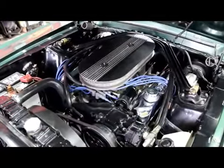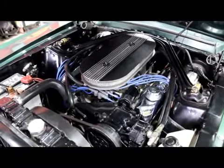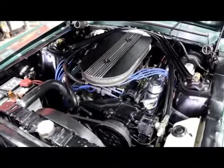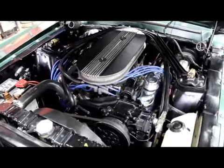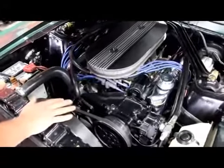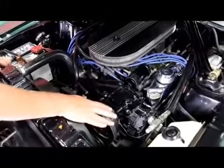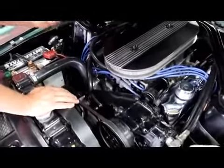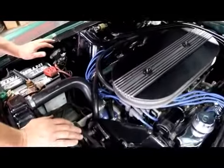Alright, take a look underneath the hood of this thing. It is gorgeous under here. That tri-power is cool. Dealer installed is what we've been told. Everything under here looks to be original type equipment. Like I said, the air conditioner does work in this thing. The inner fenders look good. The paint job under here is gorgeous.